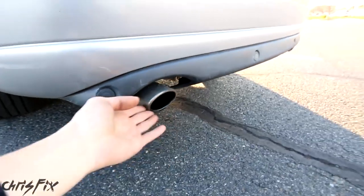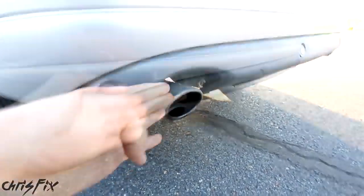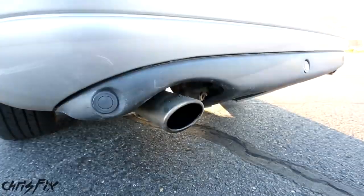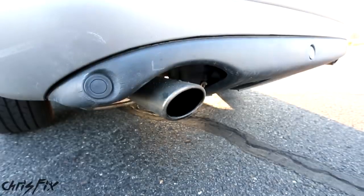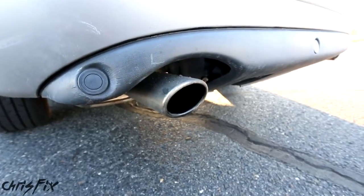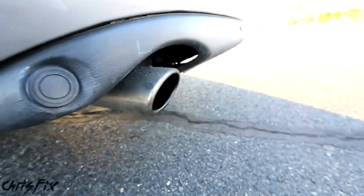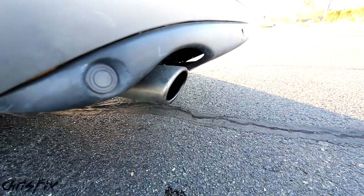If you see blue smoke, that could mean that your valve seals are leaking into the combustion chamber as the car is sitting here. And then when you go to start the car up, you get a burst of blue smoke, and then it goes clear. Now you want to ask the owner to rev the car a little bit. Can you rev the car up a little bit? Good.